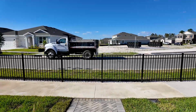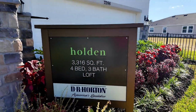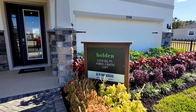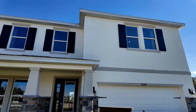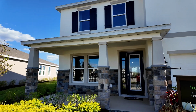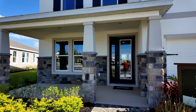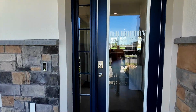So I'm just gonna show you the front of the Holden model. And this is the exterior. All right, I hear the blower revving up, so let's go ahead and go inside and take a look.